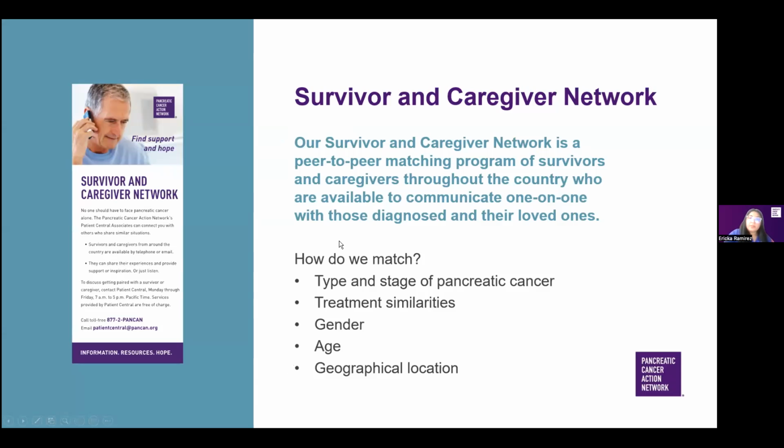So one of our unique resources that we would like to share is our Survivor and Caregiver Network. Our Survivor and Caregiver Network is a peer-to-peer matching program of survivors and caregivers throughout the country who are available to communicate one-on-one with those diagnosed and their loved ones. And how do we match? We ask for the type and stage of pancreatic cancer, the treatment similarity, their gender, age, and geographical location.